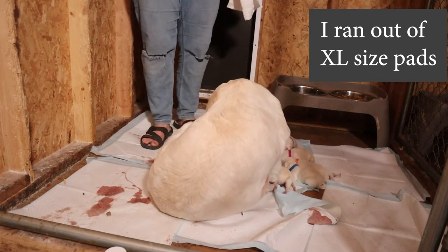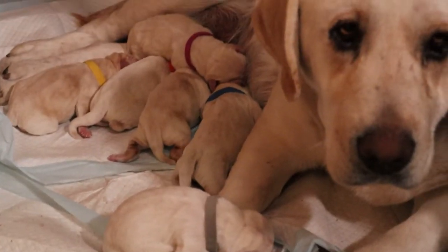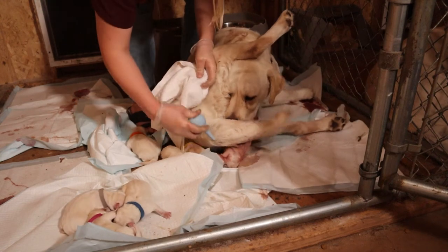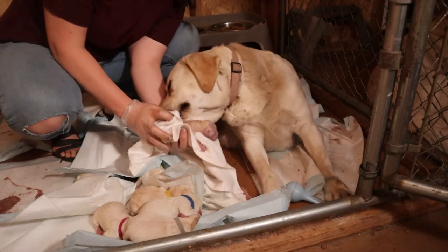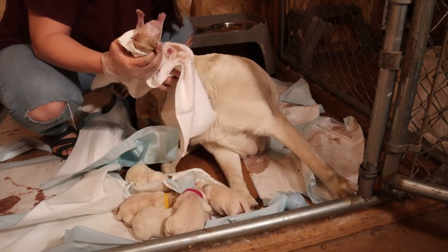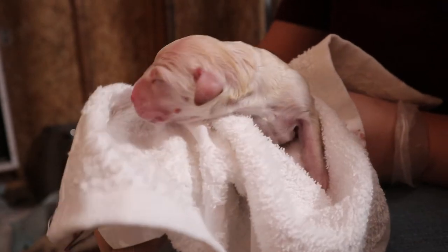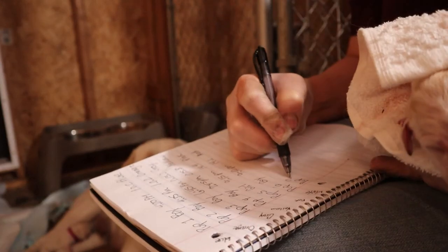Okay. Oh, these tiny little pads are annoying. Should have got more of the big ones. I think we have baby number 7 coming right now. It's a girl! 5 boys and 2 girls, just like we had last time. Baby number 7, our second girl, born at 11 p.m. 7 is a girl.